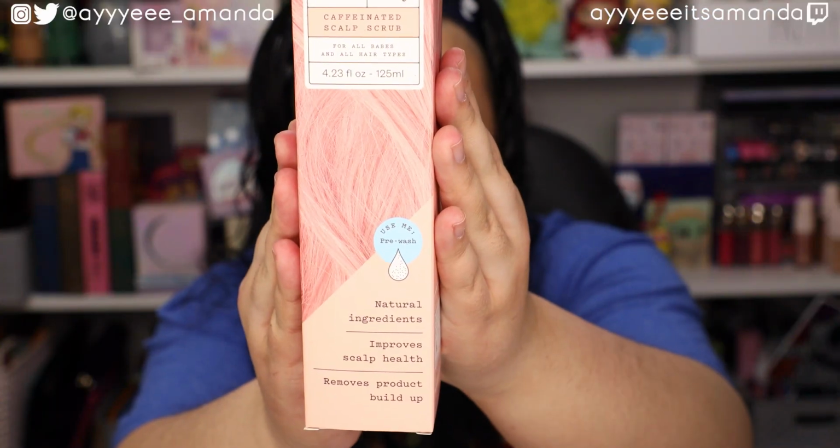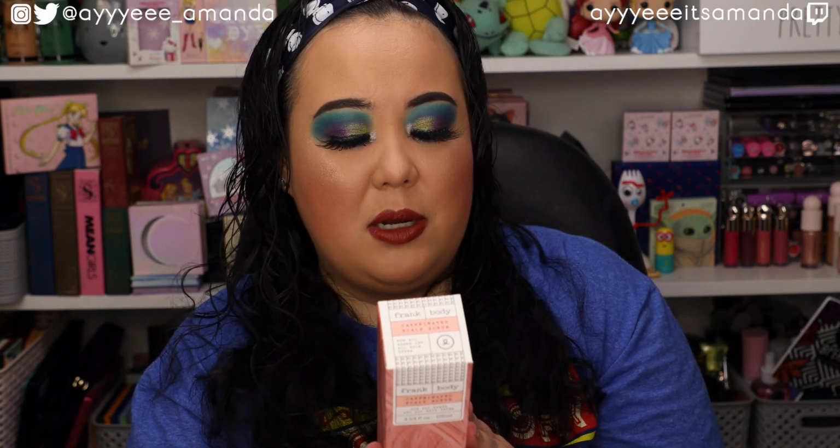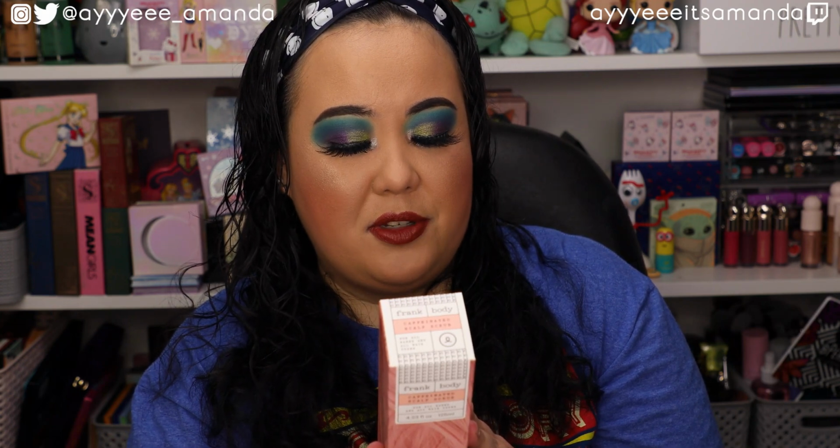Next by Frank Body, this is the caffeinated scalp scrub and it retails for $18.95. I honestly don't think I've ever heard of a scalp scrub before. I'm very intrigued by this. "I'm the salt scrub of your dreams, even if you've never dreamt of me." Got that right. "But I bet you've dreamt of healthy, shiny hair that does what you want when you want, right?" I definitely want healthy hair.